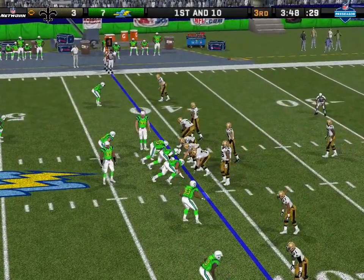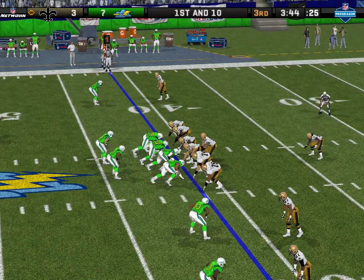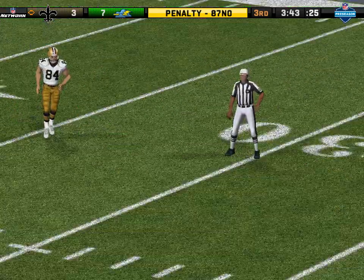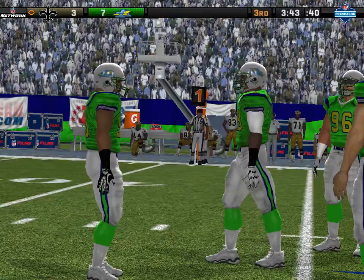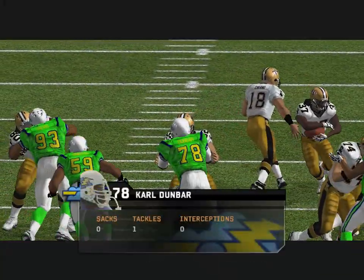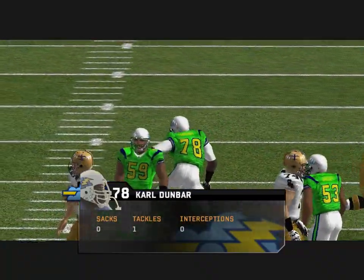Might have been early movement up front. False start on the offense. Number 37, Johnson. A little early there. The rule for the offensive line is once you put your hand down, you can't move until the ball snaps.